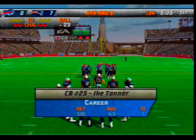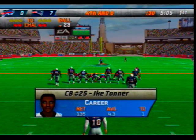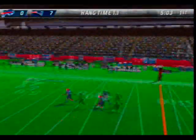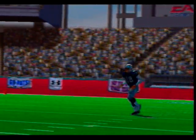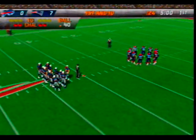So as we get set for the punt, let's take a look at our returner's stats. Tanner, back to return. So the punt goes out of bounds. They don't want to fall out of contention early, so they'll be looking to put together some kind of scoring drive on this possession.